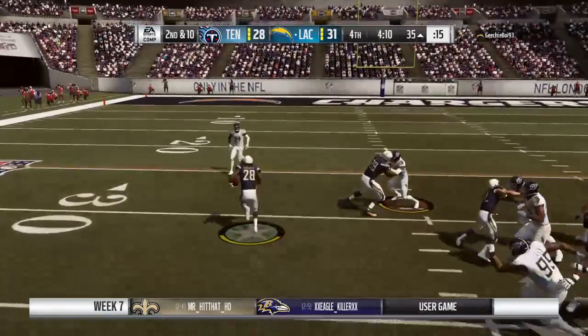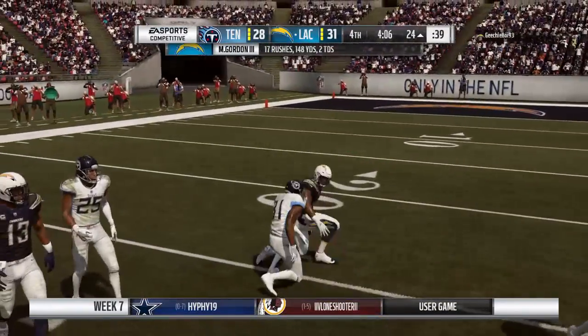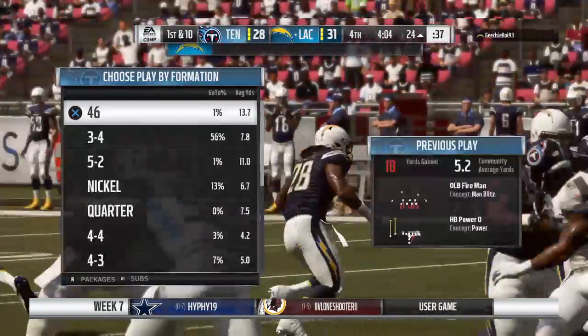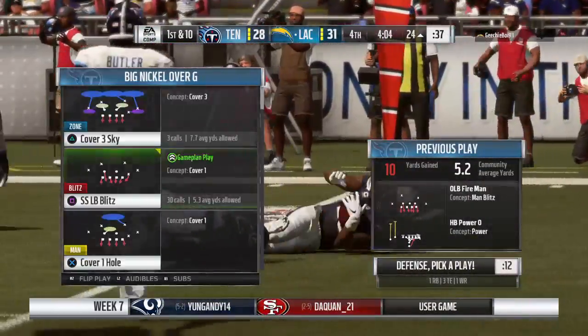Another tote for Gordon. He's been busy this afternoon. And brought down, but not before they're inside the 25. A 10-yard pickup, and it's enough for a Charger first down.